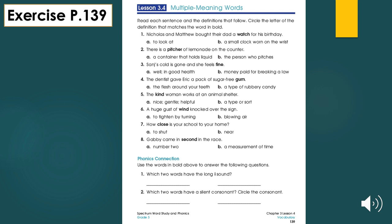Number 1. Nicholas and Matthew bought their dad a watch for his birthday. Now you have a word in bold, the dark black one, which one? Very good, watch. Now I want you to find the meaning of word watch here in this sentence. You have two choices, A and B. A is saying to look at. Doesn't mean this. Or B, a small clock worn on the wrist. So you choose which one of them is the correct answer.